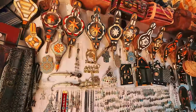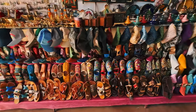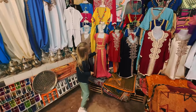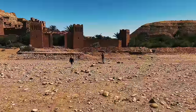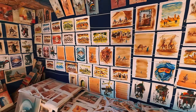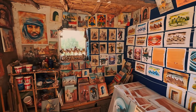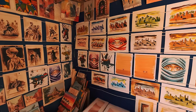Oh, look at those fire things. Such beautiful pictures. How much are they? Like, how much are these? 80.